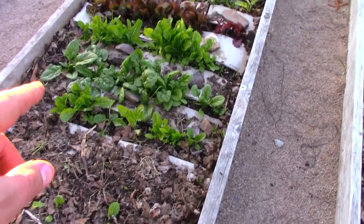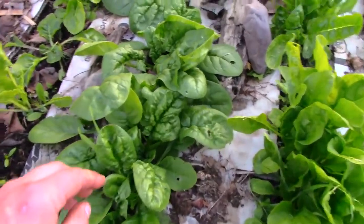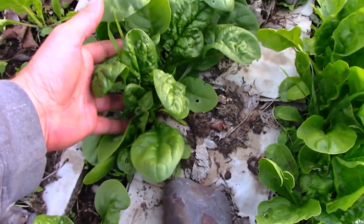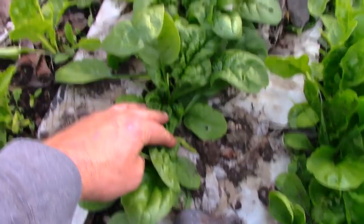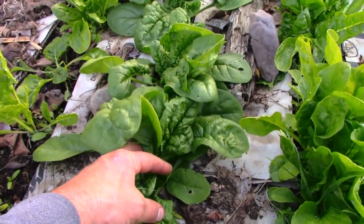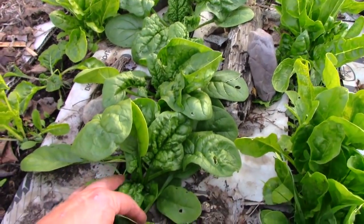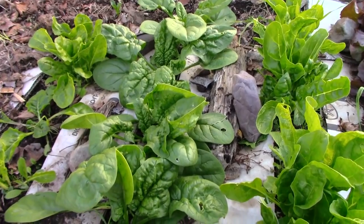Over here, I've got Swiss chard and spinach and lettuce. And look at the size of the spinach. This is ready to harvest, right? It's not full-sized yet, but it's definitely ready for cut-and-come-again harvesting for salads and stuff like that. This had a dome on it till last week, from the end of March till last week. Look at the difference in size.